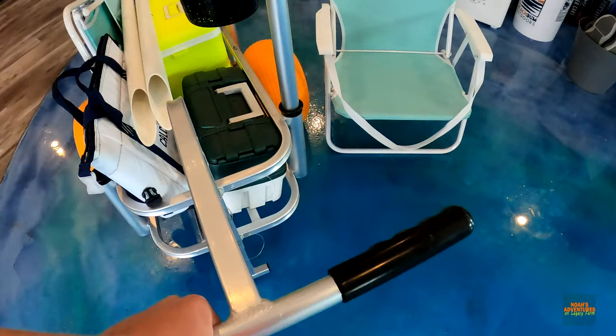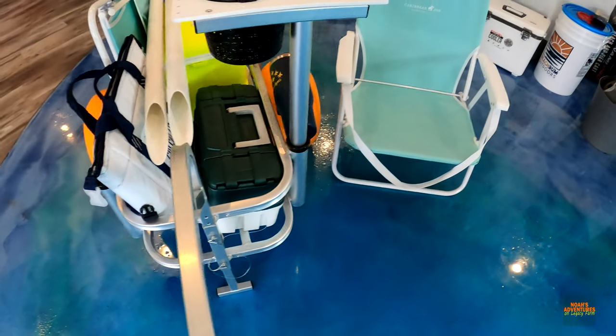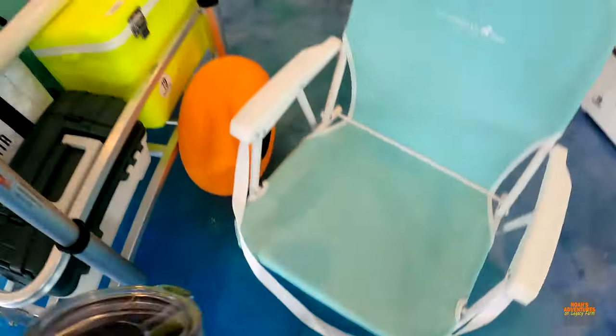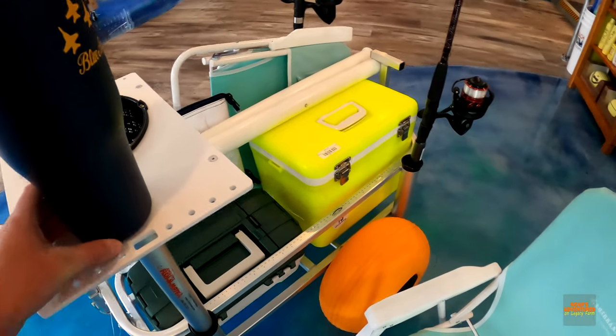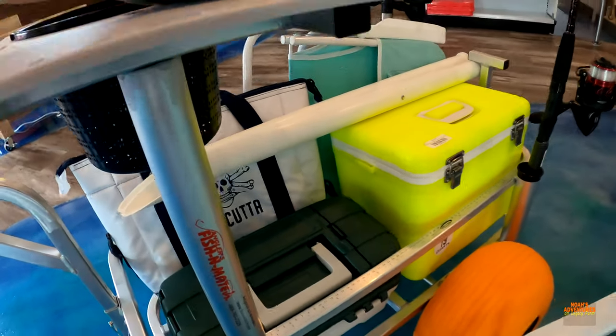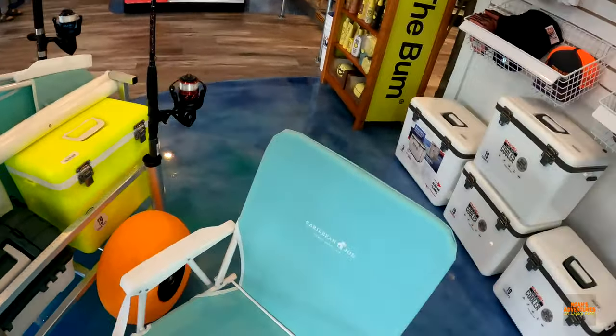See how heavy it is. Oh, goodness. That fell off. It is not on there. Is something wrong with it? It's like wobbly.